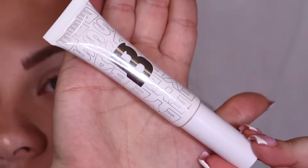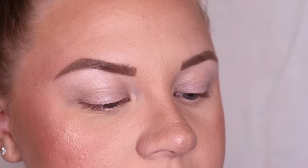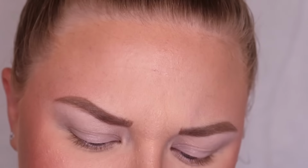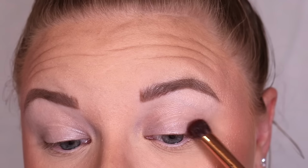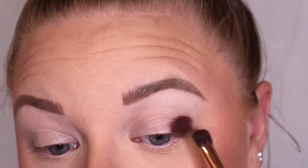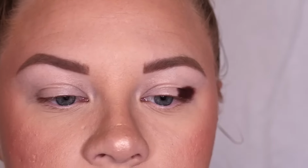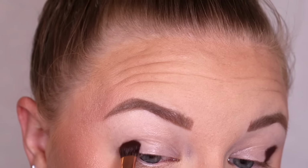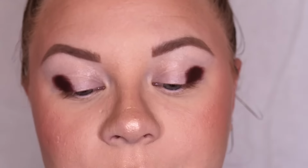Okay, so I've just put some eye base on. I've of course used my Beauty Bay one. I really love this. I feel like not a lot of people talk about it, but I freaking love it. So I'm firstly going to take the deepest colour in the palette, which is called Cello. I'm going to pop that in my outer corner. Did you see that pigment? Wowzers, that is pigmented. I'm just going to keep it right in the corner here because we can use the other shades in the palette to build on this. See what I mean? Beauty Bay just have some of the best quality affordable eyeshadow palettes ever. Even compared to high end, their shadows are so good.